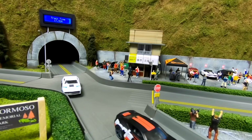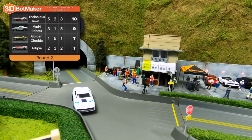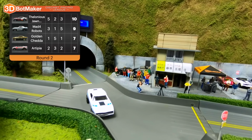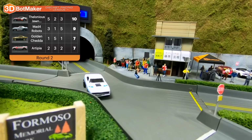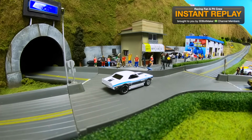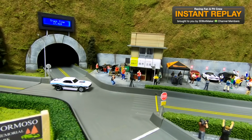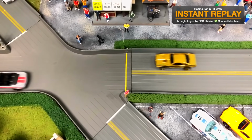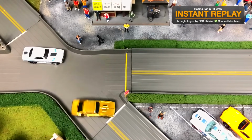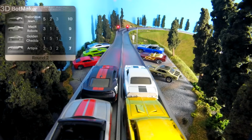Whoa! Mad for Robots slams into the front fender of Golden Cheddar's car. That's gonna leave a scratch. What a shame too, that's kind of a rare chase car. Hey, when you send a car to the 3D Bot Maker Diecast Racing League, you have to know what to expect. You just hate to see that happen though. We're gonna watch it 2 more times, aren't we? Well, we are contractually obligated to use the Skycam at least once per race, so here it is again. Unlike my favorite cheese, that wreck was actually pretty mild. Oh yeah, we've seen a lot worse on this channel.